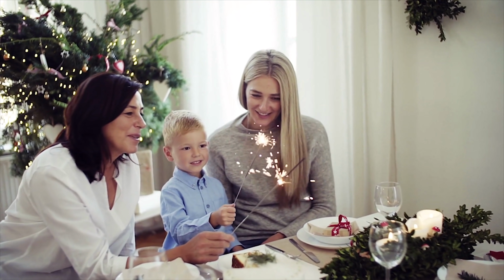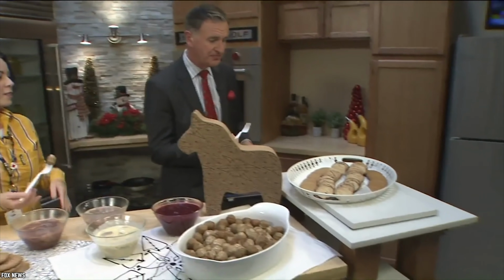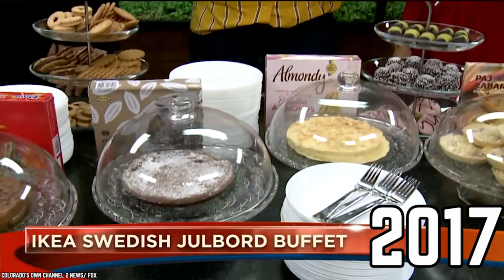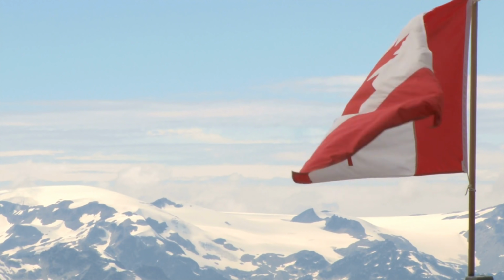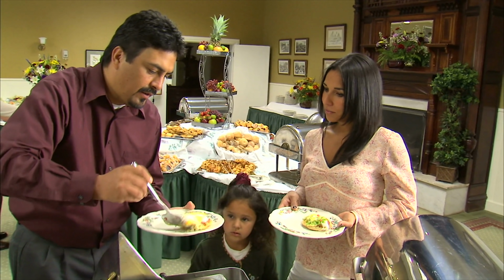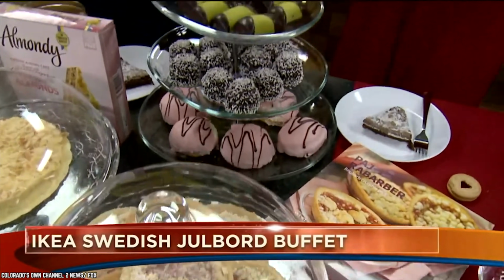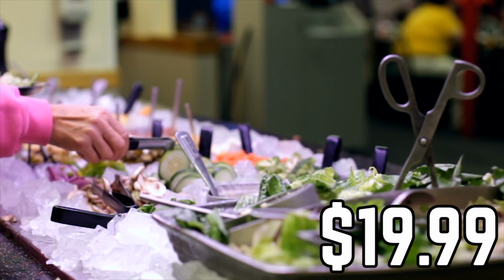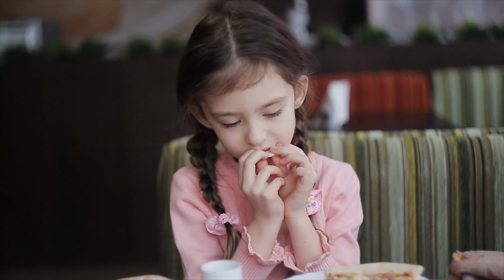IKEA honors traditional Swedish Christmas dinners by offering holiday meal options and/or buffets, which have lots of traditional Swedish dishes. In 2017, IKEA hosted a bunch of Christmas buffets for its Canadian clientele. The feasts offered all of the goodies that we just talked about, plus gingerbread, ham, and plenty of other tasty treats. Customers paid $19.99 for their meals. IKEA family members were able to eat for a bit less, and kids under 12 were able to eat for just $7.99. It's a pretty good deal.